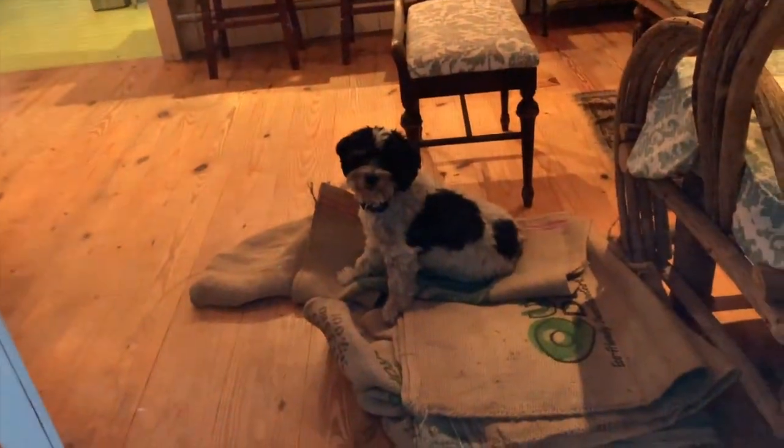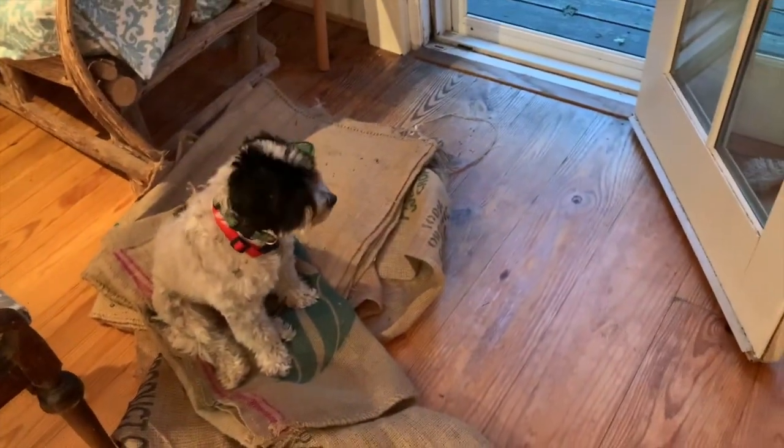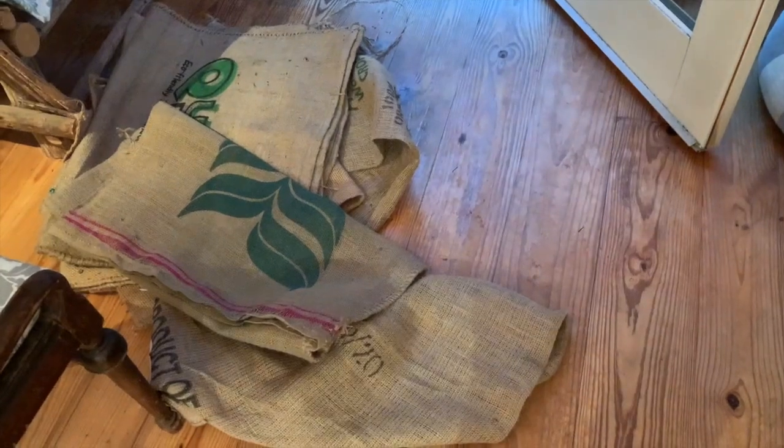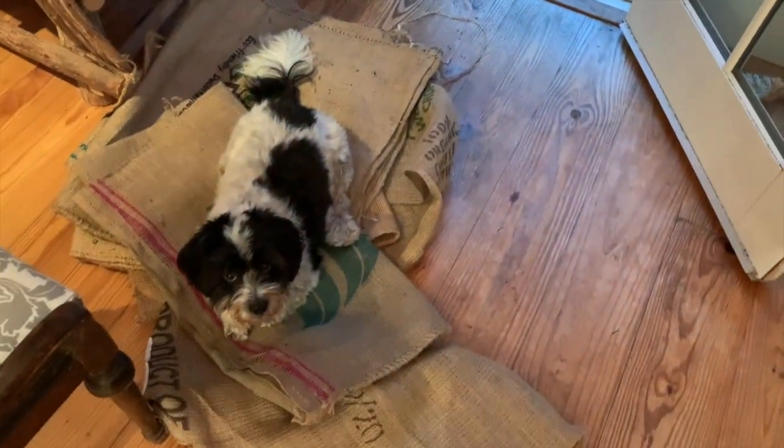Are those your coffee bags? Are you making a little home right there on those coffee bags? Is that your little new bed? Where's Comet? There he is.